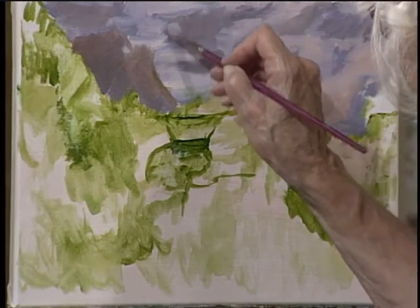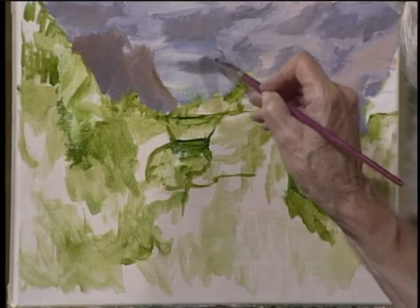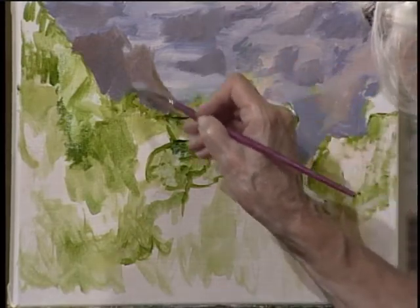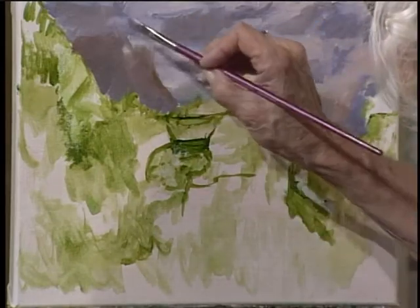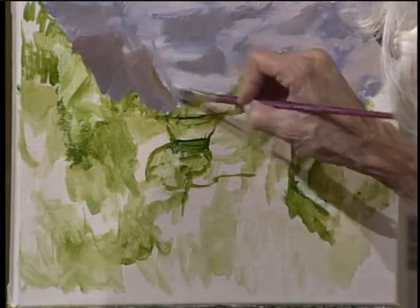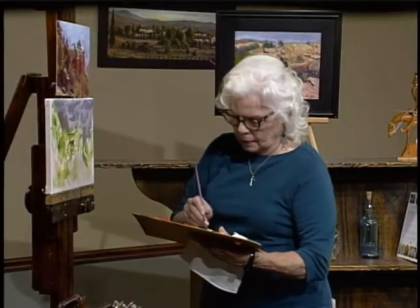Maybe if I reinforce my dark so that you can see that those are going in a downward direction there. And there's another one here, and he's coming right there. And then this has got some dark here.